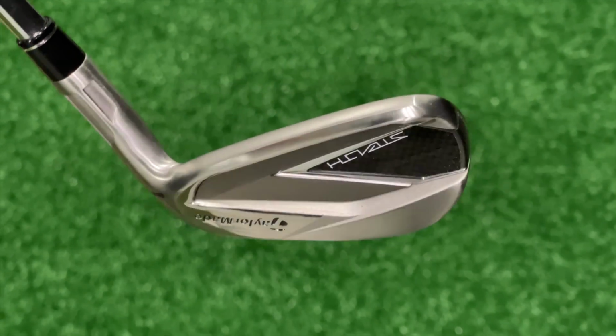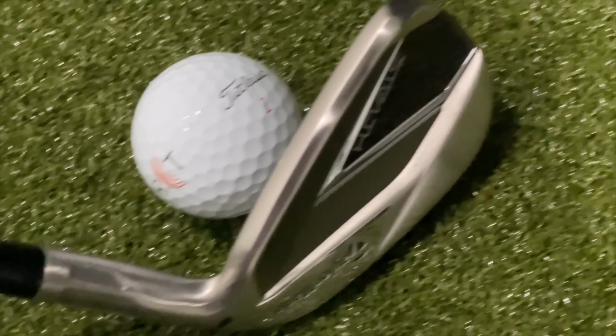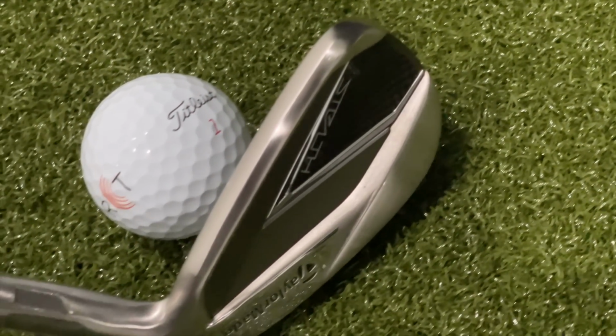The TaylorMade Stealth is going to be our third club. Last year I was playing the Sim 2s. I wanted to see if this would be an improvement on that club. Even though it's a game improvement club, it really works in the players category for me as well, because it has a lot of the characteristics that I like.